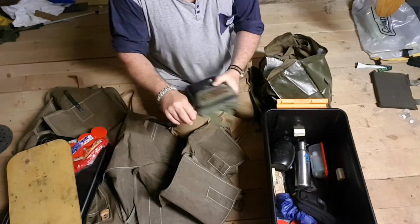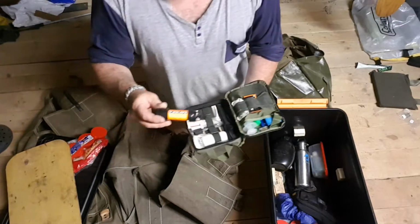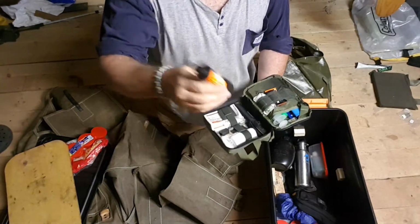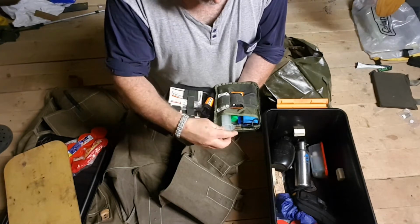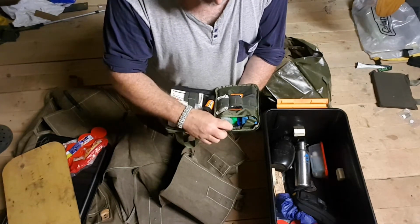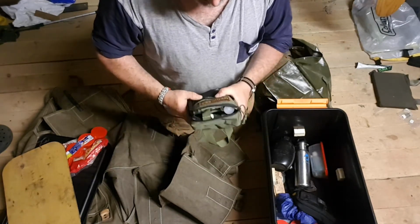This is my water filter in here, amongst some more first aid stuff. Me and Rob use the same actually. It's the Sawyer Mini water filters. I don't know if he's got another one, maybe. Probably has. He's like me, he likes buying kit. But it all fits really nice in the Maxpedition bags. Keeps them very nicely organised. So that's that.